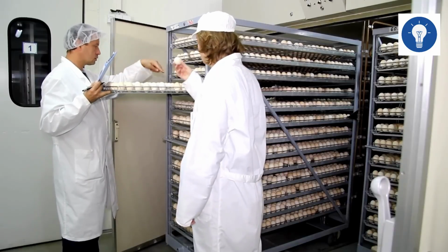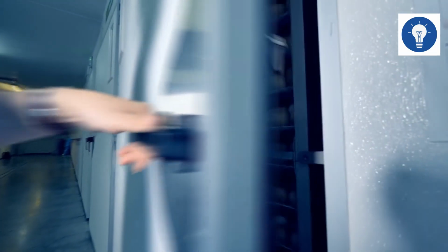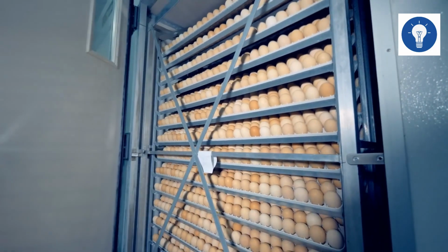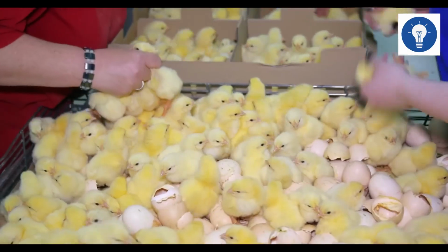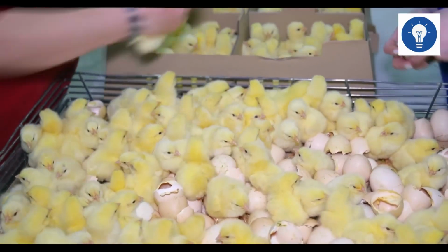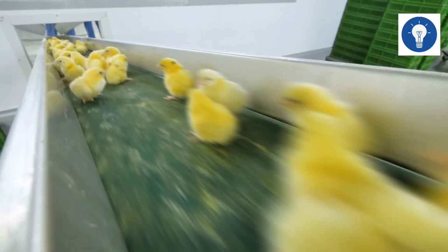In the final days, the eggs are transferred to hatchers, where the chicks finally break through the shell. As soon as they hatch, the speed of the production line increases. The chicks pass through a conveyor belt where they are selected. Only the healthy and perfect ones move on.